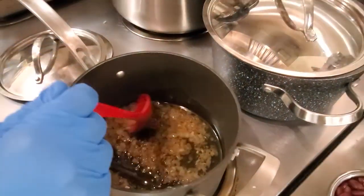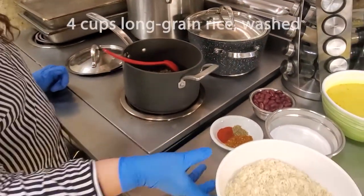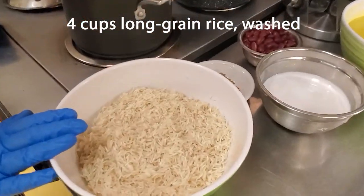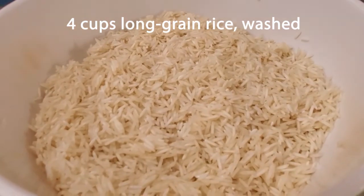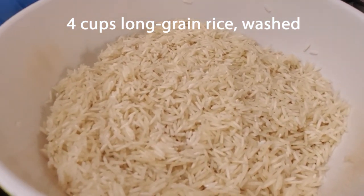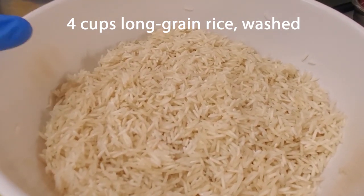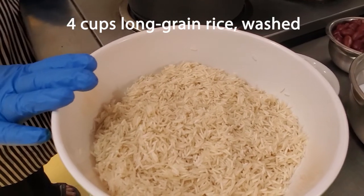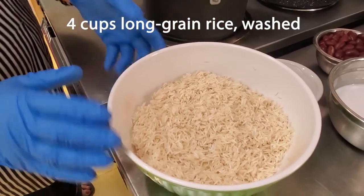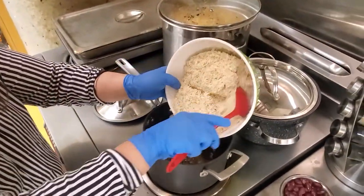Sauteed in this way. Now to this, we're going to add the rice. This is long grain white rice. It's the best thing to use for this recipe. If you prefer parboiled, basmati, whatever, obviously it will also work. But this is really very good for this recipe. It's been washed, which is also always the case. You should always wash your rice, and this has already been washed. So we add the rice now.